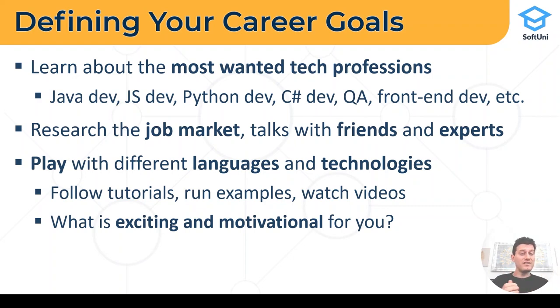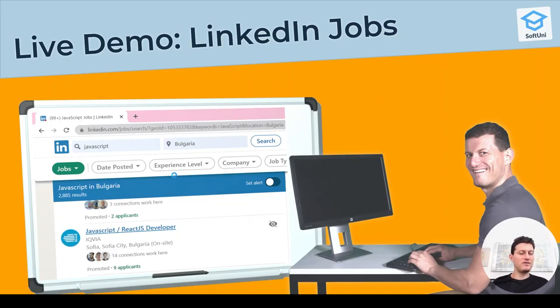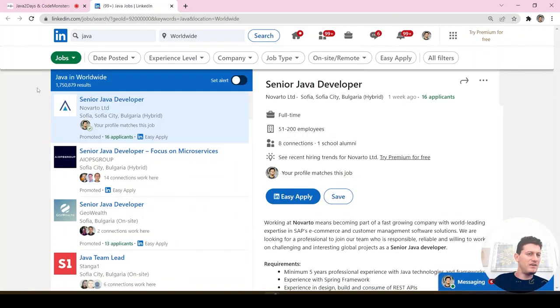So what is exciting and motivational and inspirational for you? When I start playing with Java, for example, and Android, I'm really excited, and do I forget to get some food? If the answer is yes, this is a good sign. So, very, very important thing, what the market needs. If the market needs Java, you should not learn PHP or, for example, Swift. This is just an idea. So, how to do this? You can open LinkedIn jobs, for example, and say Java worldwide, just as an indication: 1.7 million jobs for Java.